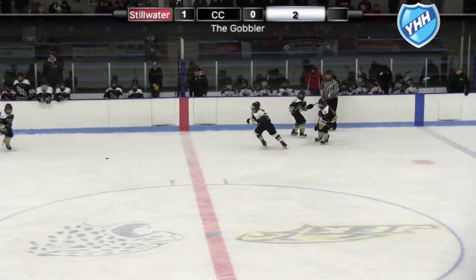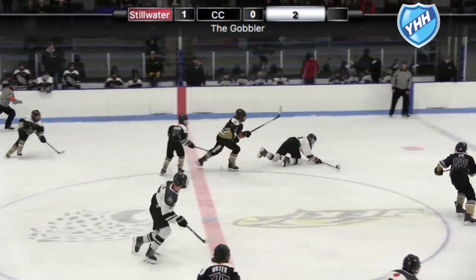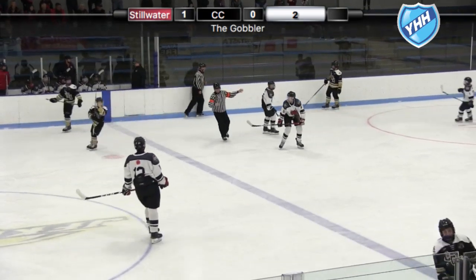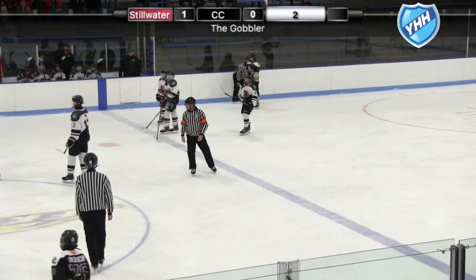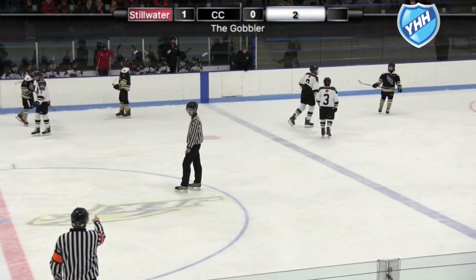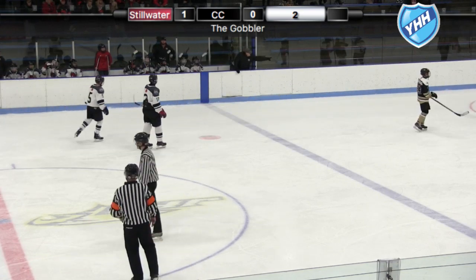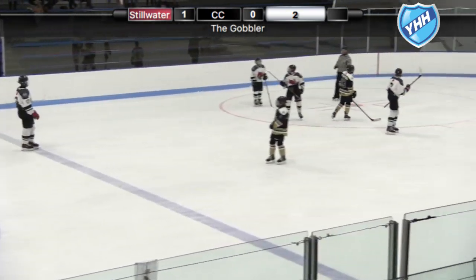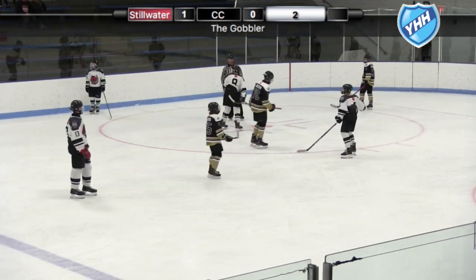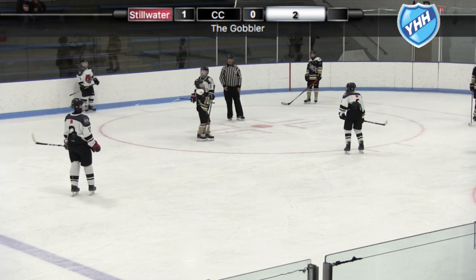Out to center, intercepted. Picking it up now. Here comes Summery. Summery dragged down. He's going to draw a penalty. And the Ponies will go on the power play with 9:11 to go here in the second period. Redding is going to get called for the trip. Cade Redding.